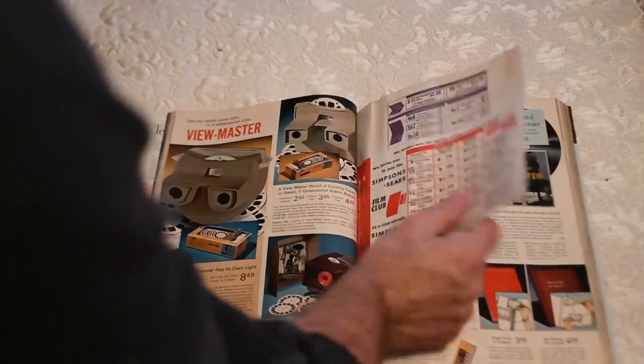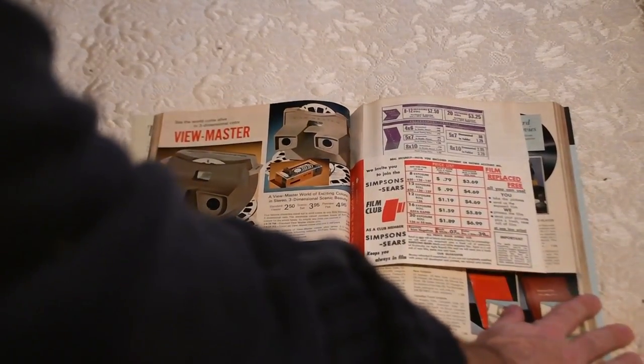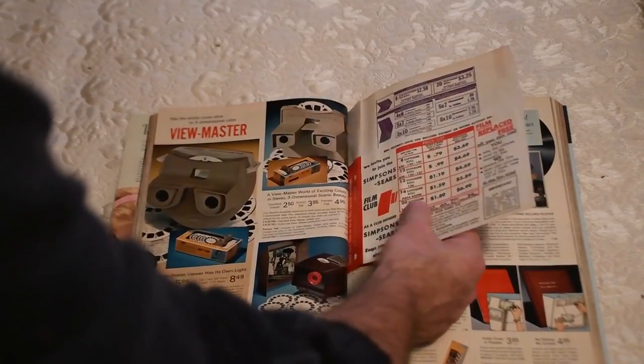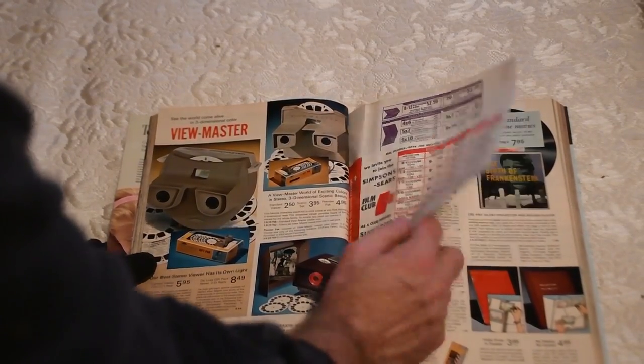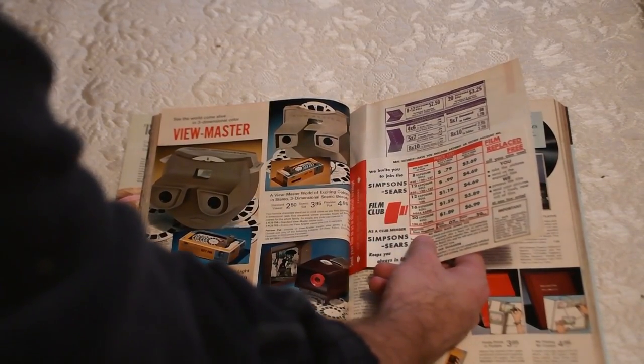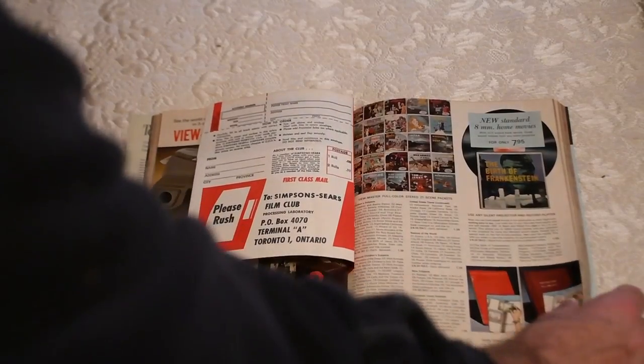Oh, there you go. Viewmaster. Really cool right there. And here you can take your film into Simpson Sears and have it developed. What do they charge? An 8 to 10 exposure roll is only $2.50. Wow.